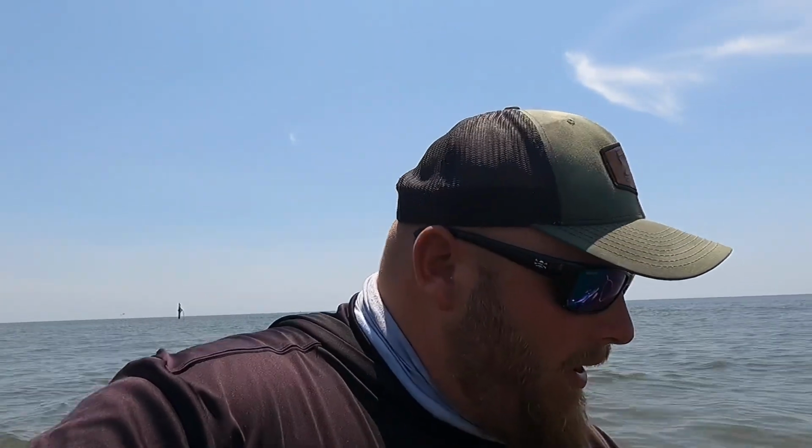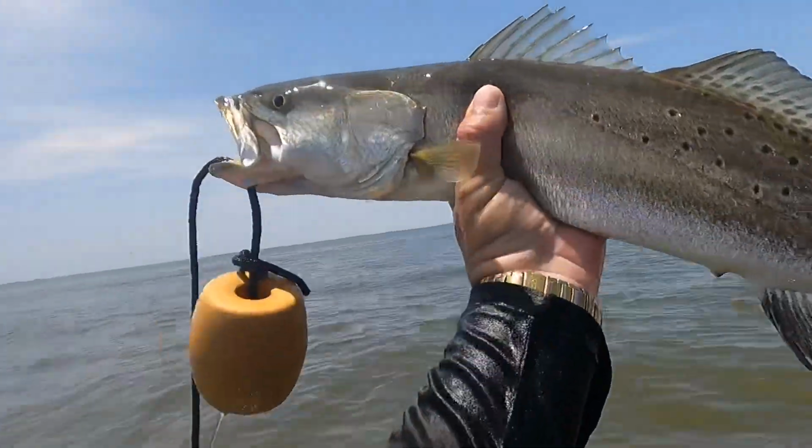So, we are not able to save that trout. He just inhaled that lure. It was stuck in the gills. So I don't like keeping fish like this. I've said it a million times. You know, release over 20 if you can.